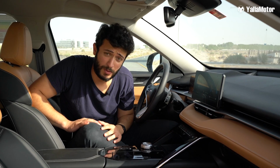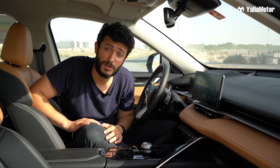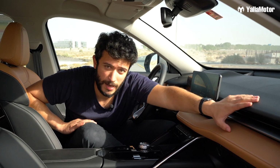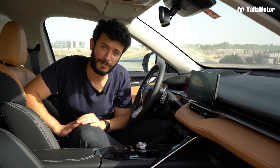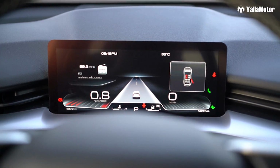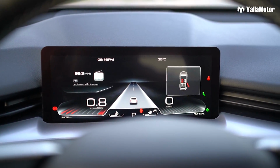So one of the most important features in the car is the safety. So you have 6 airbags, 1 in the steering wheel, 1 on the dashboard and the passenger seat, of course, the front seats and the back seat, so you're good to go. And another safety feature in the car is the collision warning and auto braking system, which is really helpful.